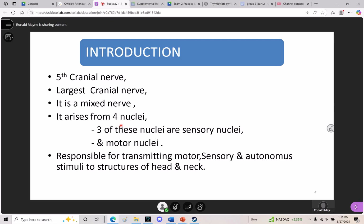And then the third one is the pontine, located in the pons. The pontine is also known as the chief sensory nucleus, the principal sensory nucleus, or the main sensory nucleus, M-A-I-N.